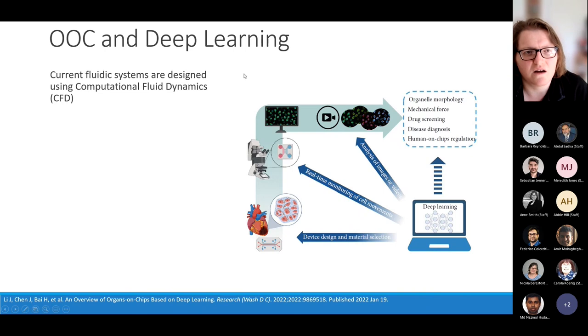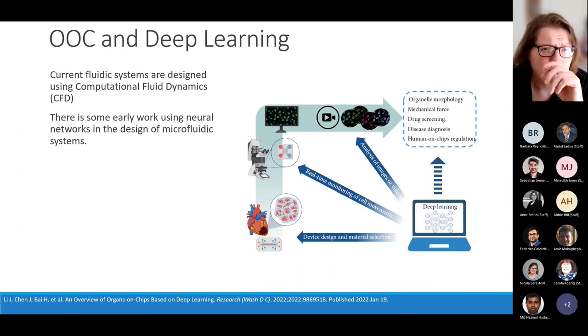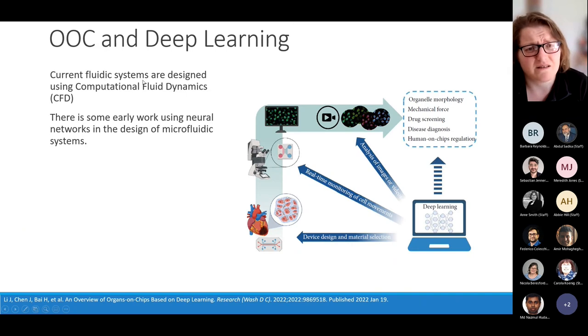So there is some work within organ on a chip in terms of deep learning. There is a small amount in terms of redesigning systems using CFD. So it's been used for device design and material selection.